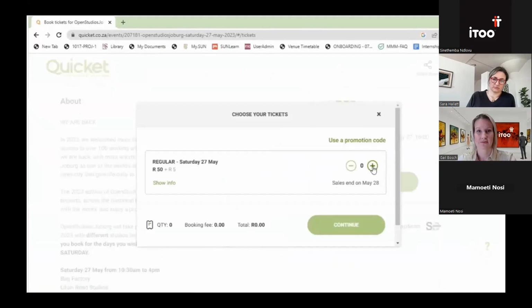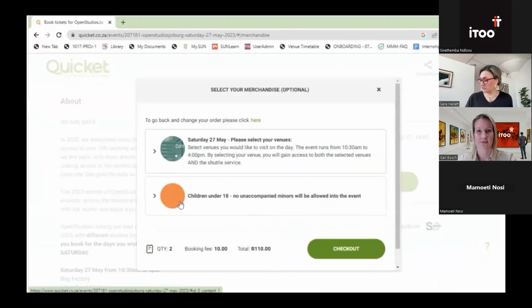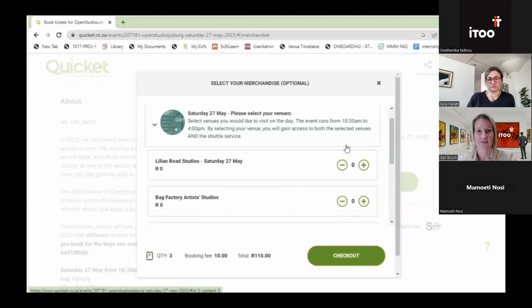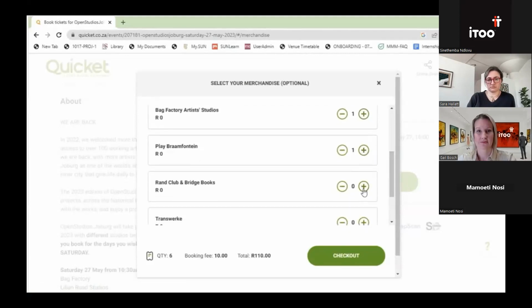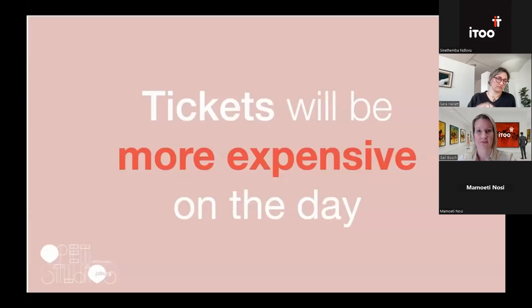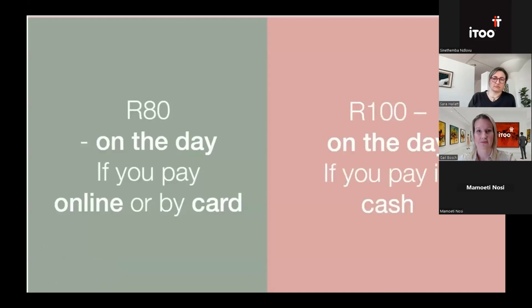Each venue requires a ticket. So when you buy your day pass, you will see a list of options for all the venues you wish to visit on that day. Please bring along your printed or digital ticket with you. It will be scanned in order to give you access into the building. Tickets will also get more expensive on the day, so we suggest that you get them now.